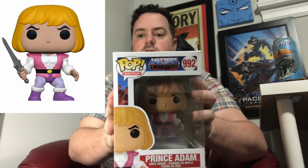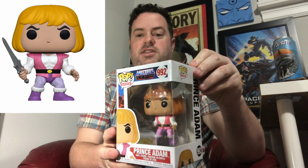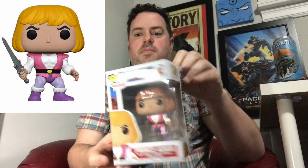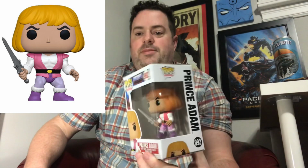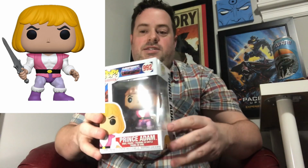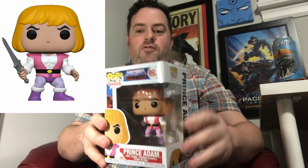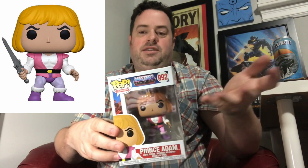Next up, another Masters of the Universe figure. This is He-Man's alter ego, Prince Adam. So this is another character that I actually think works better in Funko Pop than he ever worked in action figures. Prince Adam was always kind of, I don't know, fruity looking before. It just never really worked. You got this big muscly guy wearing this pink tunic and mauve pants, and yet he's supposed to be kind of undercover. Nobody knows Prince Adam is He-Man, even though they have the same head.